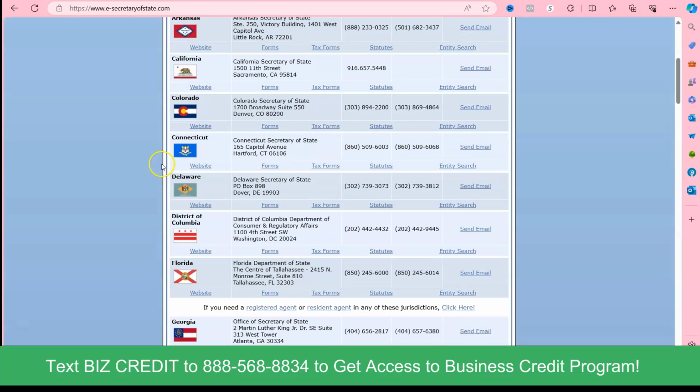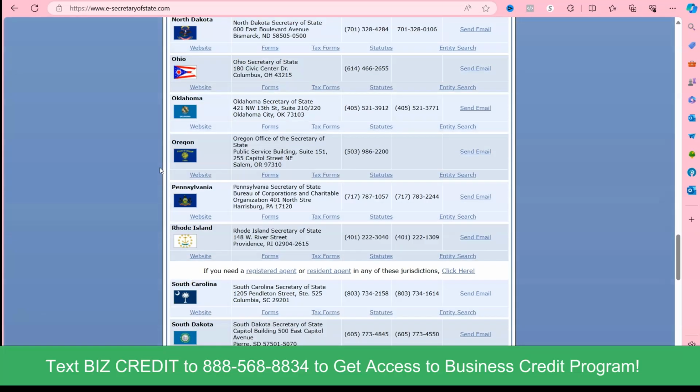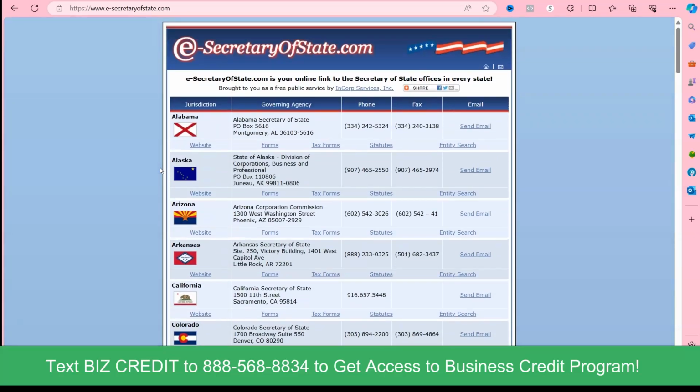So here is a website that you can go to find your state's Secretary of State website. They have all of the states listed here with the website forms, tax forms, status search, as well as entity search, as well as their address and phone number. So if you do not have an LLC or a corporation set up, you can either go to their website and do it for whatever state you're in, or you can go up to their office if you live near their office. So for example, I have filed a few LLCs at the Secretary of State. It's cheaper. I did it myself and filed it in the office.